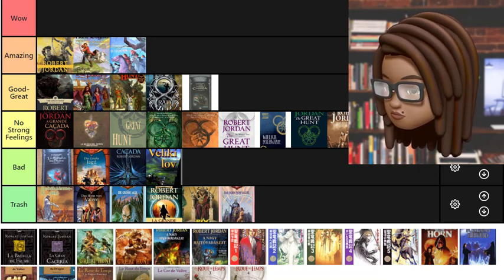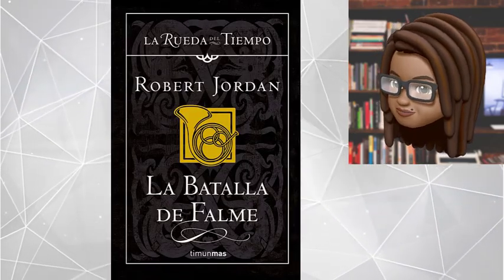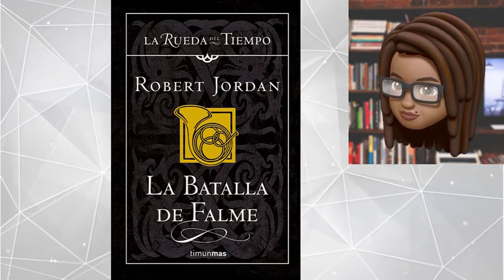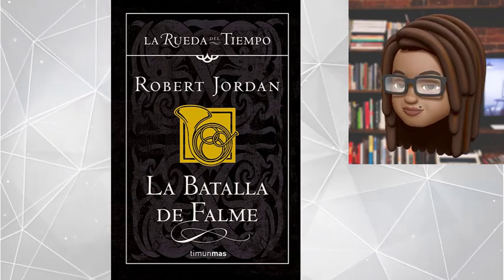Oh, I think I have them in the wrong order, but whatever. Let's take a look at them. All right, here we have, of course, this is Spanish. It is the battle at Falma. And, interesting. Okay, when I downloaded this image, I thought, oh, this is going to be no strong feelings. But you know what? I'm looking at it.